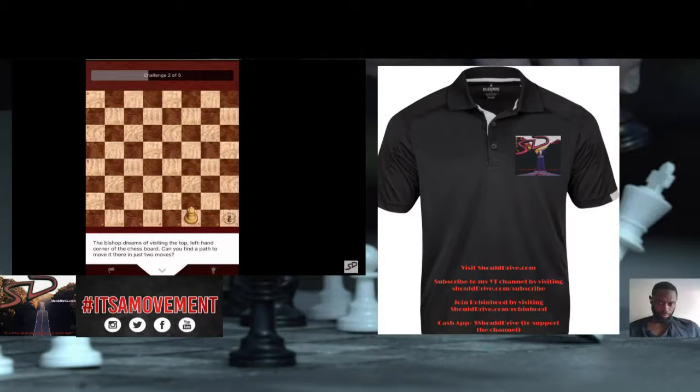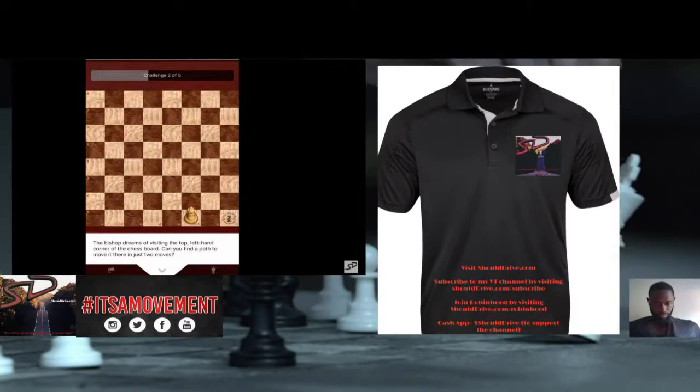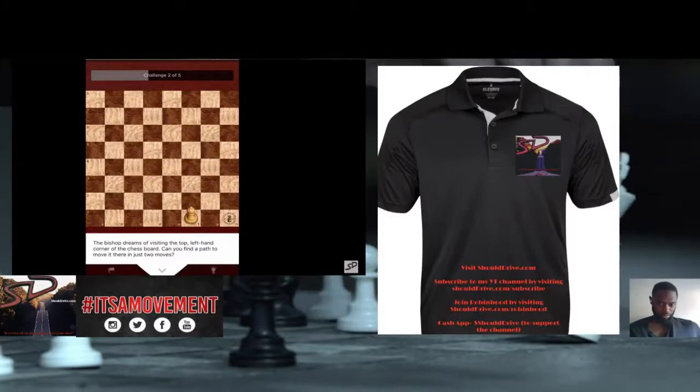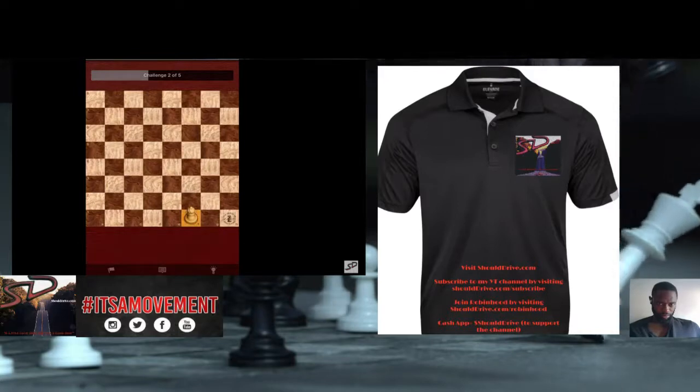Wow, that's crazy. It says the bishop dreams of visiting the top left-hand corner of the board. Can you find a path to move it there in just 2 moves? The top left-hand corner, 1.